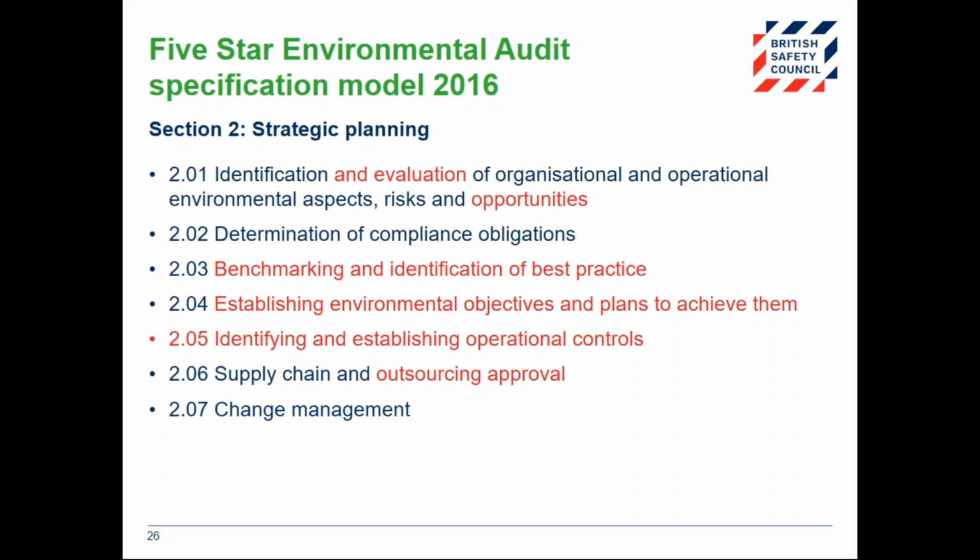Determination of compliance obligations, well, that's pretty much legal and other requirements. 2.03 there is benchmarking and identification of best practices. So we're not suggesting that you put all the best practices in, but there are best practices in office environmental management. There's best practices in the number of reams per person in an office. There's best practices for storage of materials. So we'd like you to think that you've identified them and you've at least analysed them and really assessed whether they could be implemented within your organisation or not. And some form of benchmarking as well, either sector benchmarking or using governmental benchmarks, so you know where you stand in the grand scheme of things, the context, I suppose.